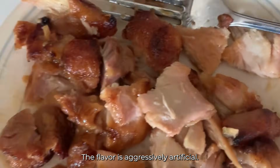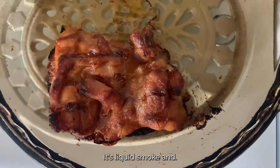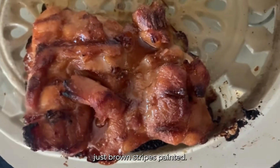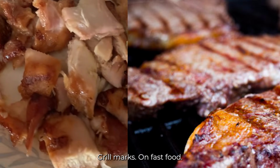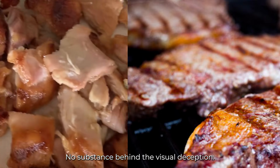The flavor is aggressively artificial. That grilled taste, it's liquid smoke and artificial flavoring doing all the work. There's no char, no real grill marks from actual grilling. Just brown stripes painted on with caramel coloring. It's the meat equivalent of those fake grill marks on fast food burgers. Pure theater with no substance behind the visual deception.